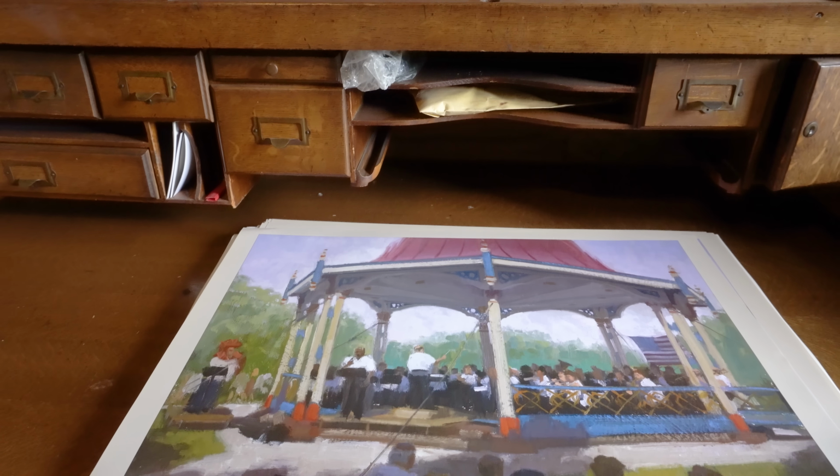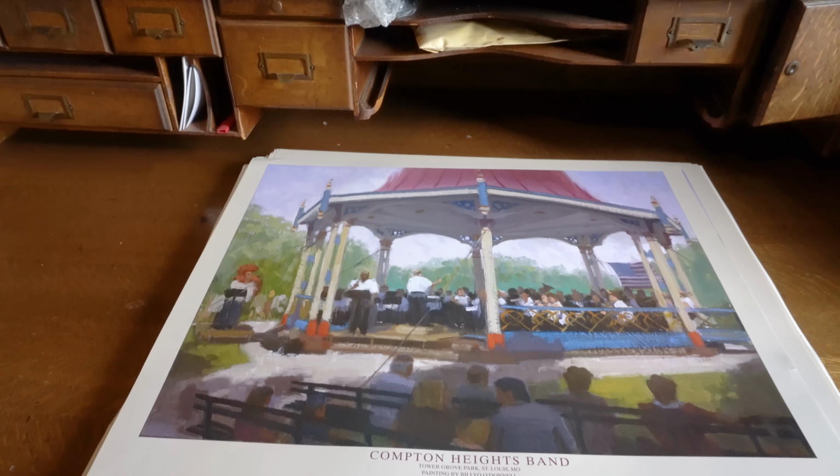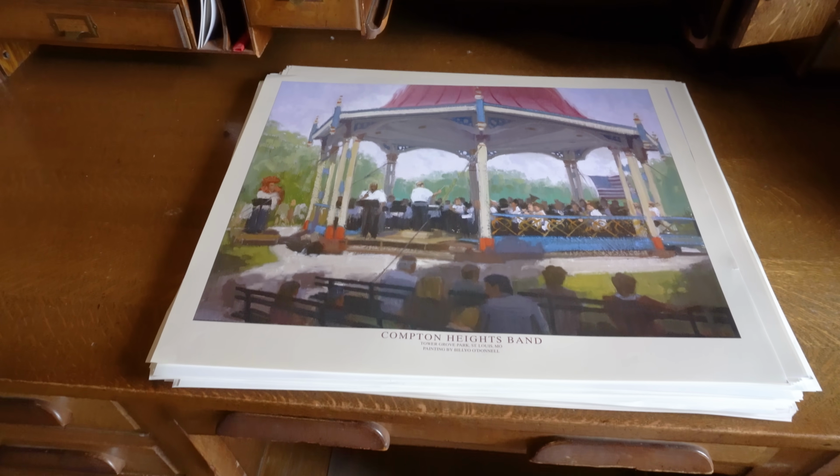Sitting over here on this desk is a piece of the park's history, which is worth mentioning. The bandstands in this park are known to be some of the best in the entire country and possibly the entire world for not only the quality of their construction, but also the quantity.